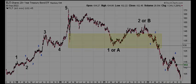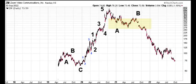Let's move on to the last one now, ZM, Zoom Communications, one we have looked at before. Another kind of cautionary tale of what's happened over the past few years. Zoom was obviously a COVID darling as everybody got pushed to home, but obviously times have changed.